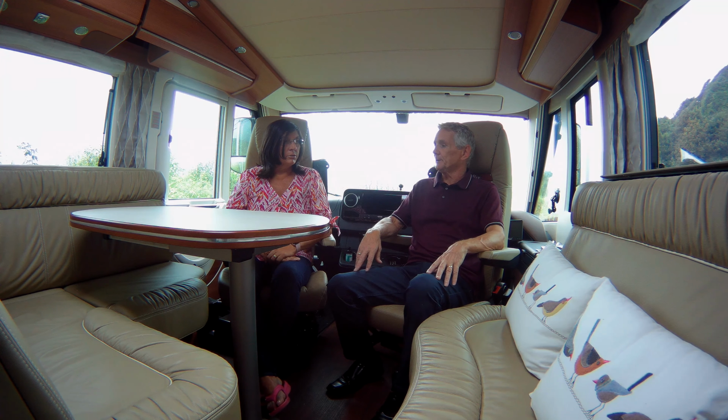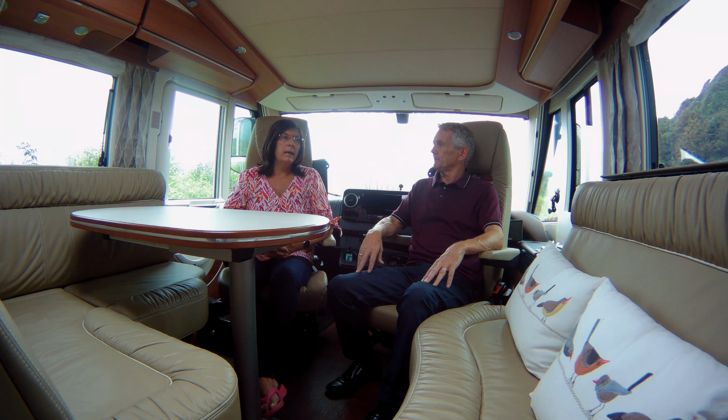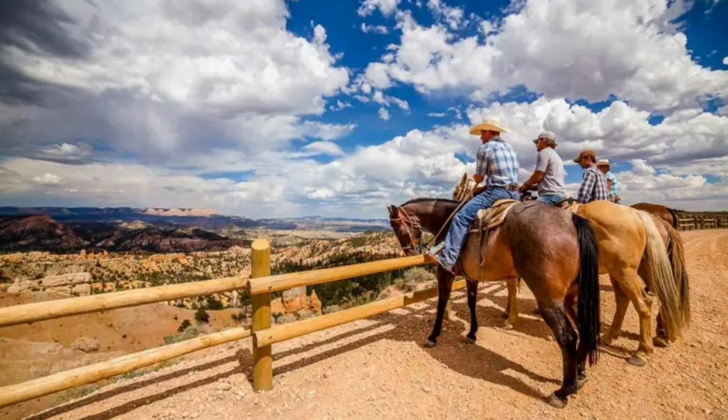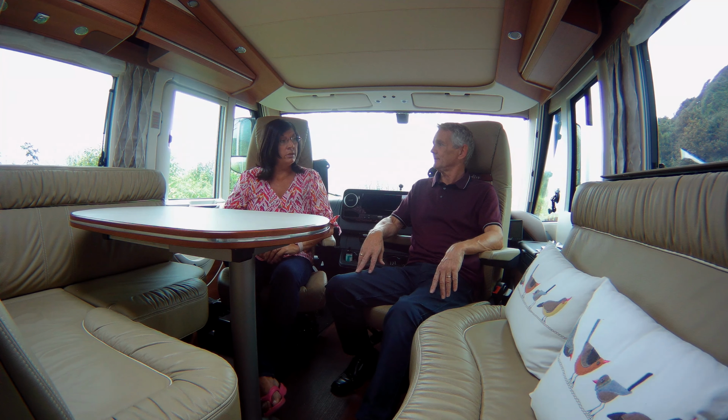So that's good. And we walked up to Ruby's Inn where there is a nice restaurant, about 10 minutes from the campsite, and it was like a wee town out of the Wild West with the frontages of the old stores, and from there you could also do horse riding or wagon trails. But again, because we were doing all the canyons, we only had the 2 nights there, so we didn't manage to fit that in, but it is an option if you wanted to do that.